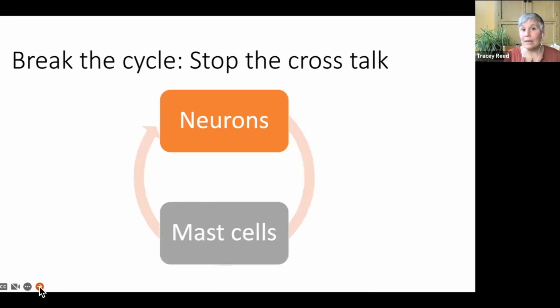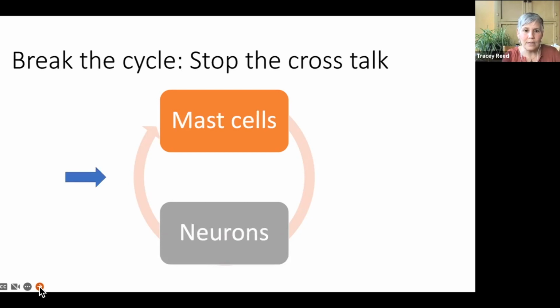So we want to break the cycle. We want to stop the crosstalk. And so again, mast cells are talking to neurons, neurons are talking back to mast cells. So we want to break this. We want to stop the neurons from being able to talk to the mast cells, or inhibit it. We can't stop it completely, and that wouldn't actually be advisable. And then we want to also inhibit or stop it where the mast cells are communicating to the neurons. So the more places that we can come into these cycles that happen in the body, the more success we will have.